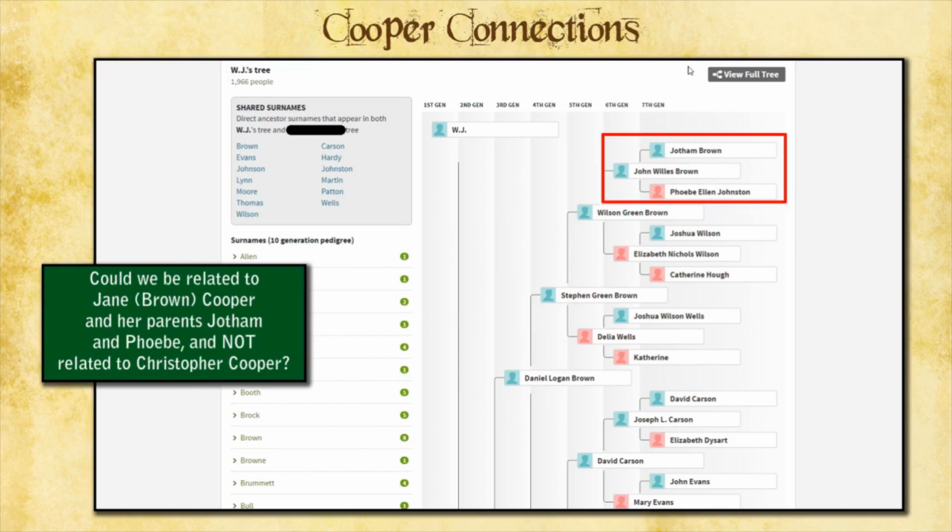Anyway, so we do have this connection here to the Jotham Brown and Phoebe Johnston, but it's not through their daughter Jane. It's actually through one of their sons, John Willis Brown. And we have had a couple other matches that go to Jotham and Phoebe that are not through Jane, so her other siblings. So could we be related to Jane Brown Cooper and her parents Jotham and Phoebe, and not related to Christopher Cooper? That's the question.